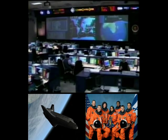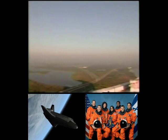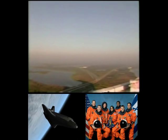Of concern during the morning has been fog that has been shown to dissipate around Kennedy. Whether or not that is dissipating quickly enough is the question that flight controllers are getting updates on. Also continuing to evaluate which runway would be chosen for Columbia's descent, runway 33 end of the shuttle landing facility or runway 15.